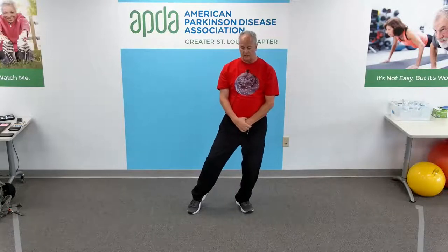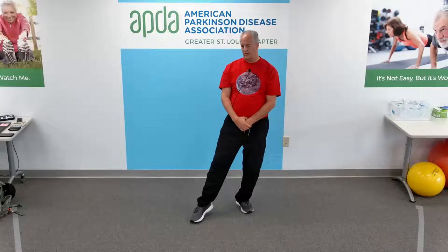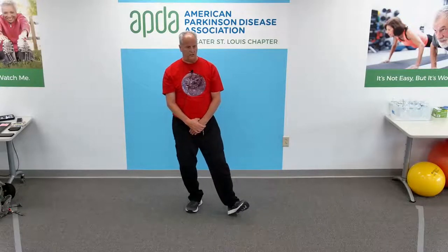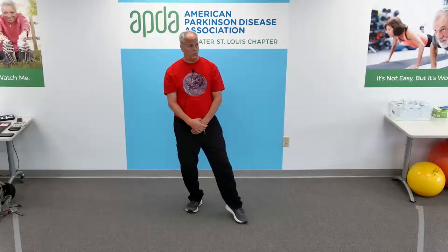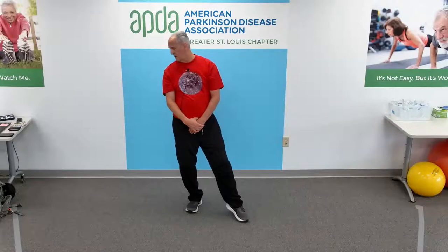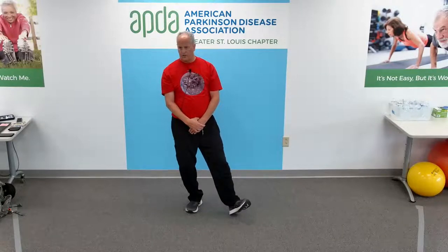Weight shifts to the right, left foot, inhale, heel. Exhale, toe. Inhale. Exhale. Inhale. And exhale. Weight shifts left, right foot, inhale, heel. Exhale, toe. Inhale. Exhale. Inhale.